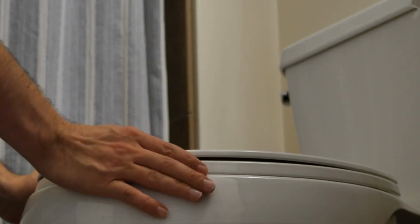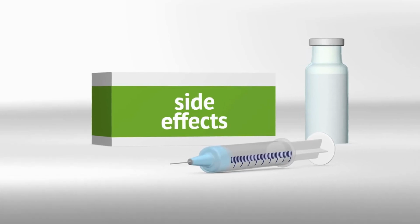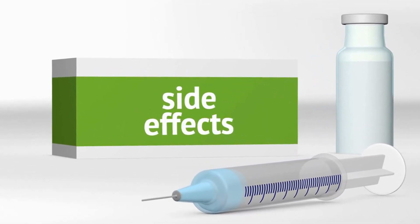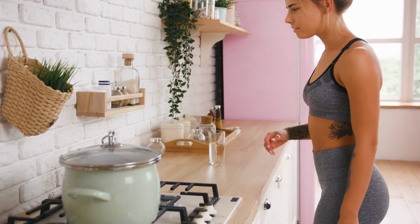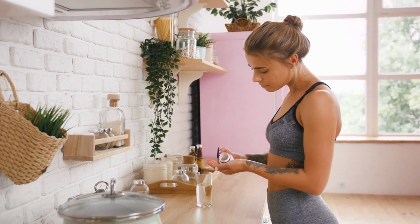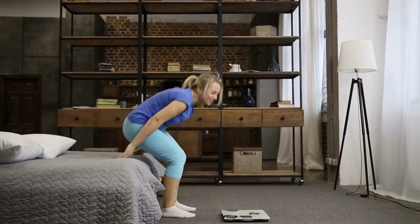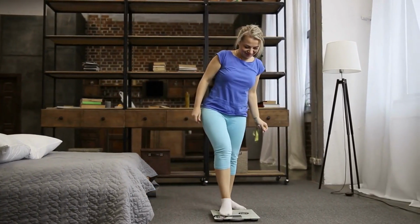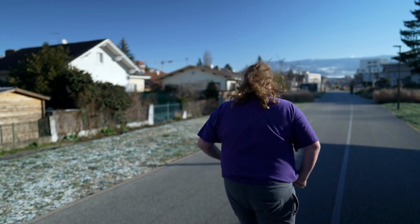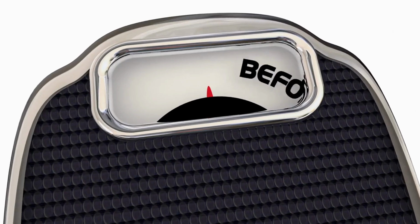Manage side effects. Some common side effects of Ozempic include nausea, vomiting, diarrhea, and constipation. While these side effects are generally mild and temporary, it's essential to discuss strategies with your healthcare provider for managing them effectively. Adjusting your diet, staying hydrated, and taking over-the-counter medications as recommended can help alleviate discomfort. Build a support system. Embarking on a weight loss journey can be challenging, both physically and emotionally. Surround yourself with a supportive network of family, friends, or a support group that can provide encouragement, accountability, and a listening ear throughout your Ozempic treatment. Be patient and persistent.